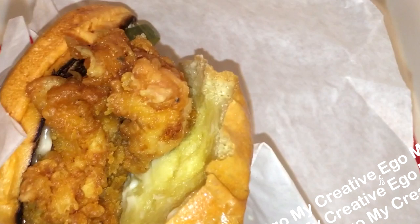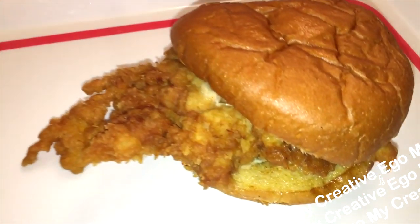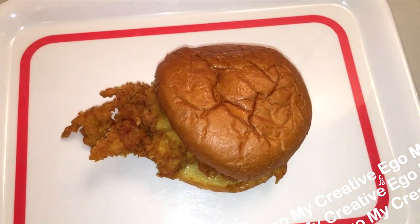And I have to say, this is a really hearty piece of chicken. Sometimes when you buy a sandwich, the chicken is really tiny and then you have a whole lot of bread. It's the opposite on this one. You have a really huge piece of chicken, as you can see. Wow! This is one of the best examples, where the chicken is actually bigger than the bread. So yes, I was really happy with this sandwich. I can see why there's a shortage of it. Everyone wants to try it out.